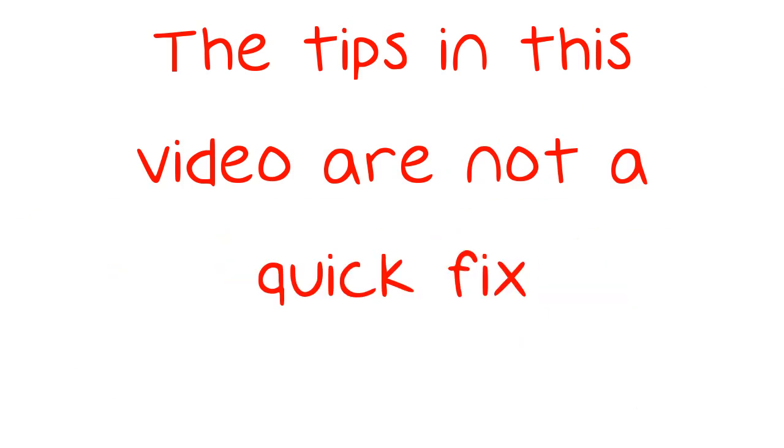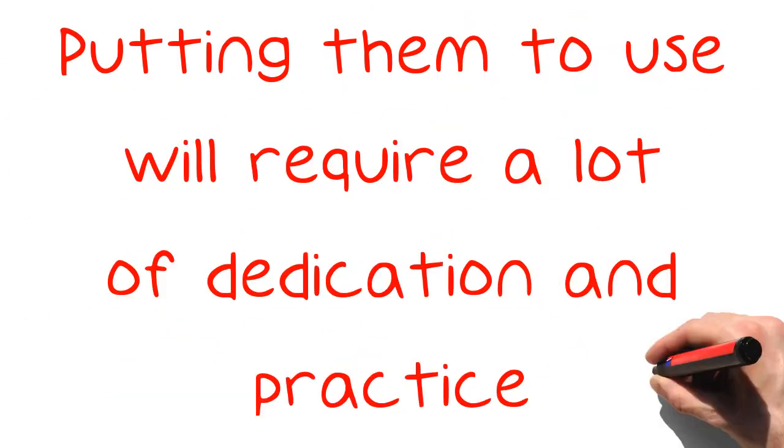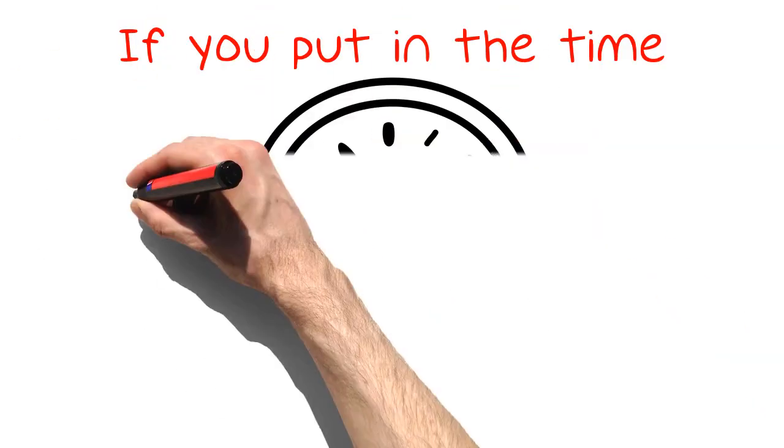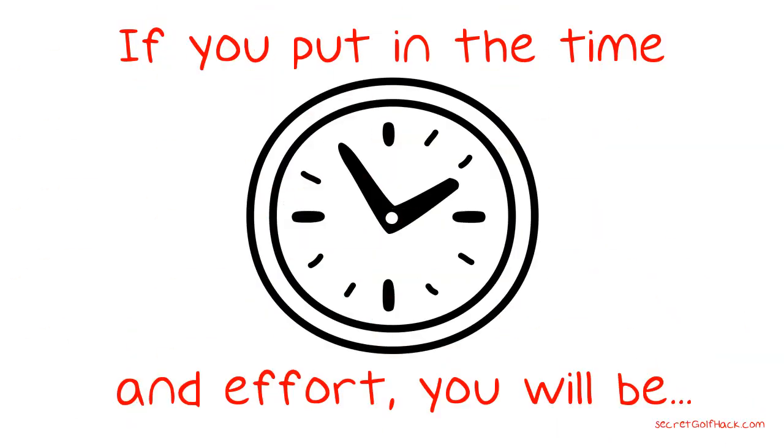The tips in this video are not a quick fix. Putting them to use will require a lot of dedication and practice. If you put in the time and effort, you will be rewarded with better swings, lower scores, and most importantly, the sense of accomplishment that you will get from the mastery of any difficult endeavor.